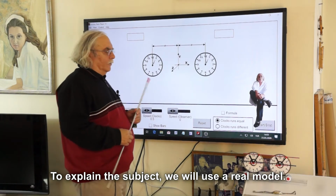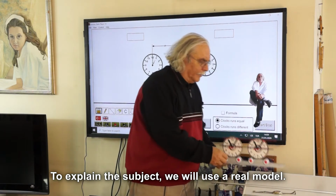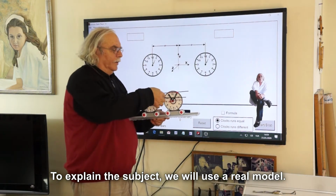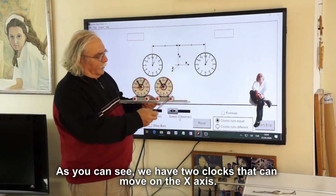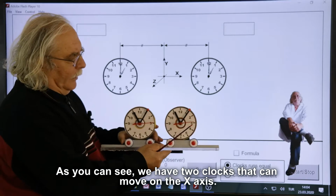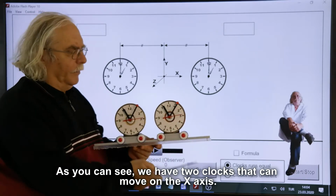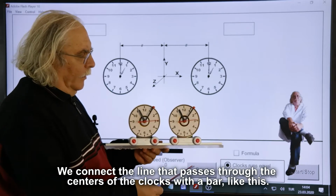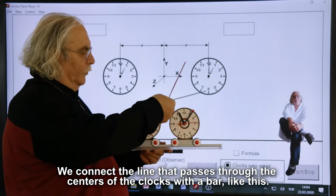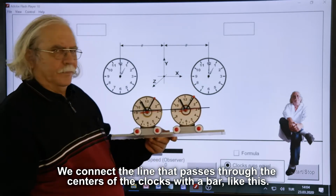To explain the subject, we will use a real model. As you can see, we have two clocks that can move on the x-axis. We connect the line that passes through the centers of the clocks with a bar, like this.